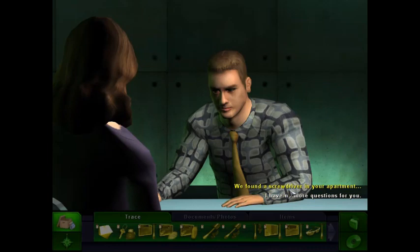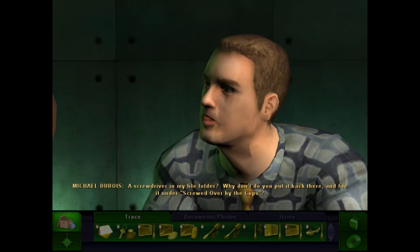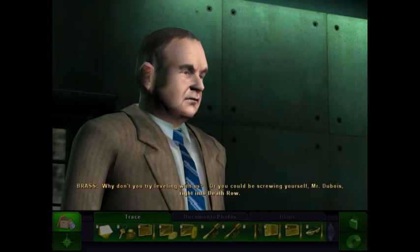Someone hid it in a file folder. It was used to pry open a desk drawer in Carrie Canelli's apartment. Looking for something? A screwdriver in a file folder? Why don't you put it back and file it under screwed over by the cops? Why don't you try leveling with us? Or you could be screwing yourself, Mr. Dubois, right into death row.